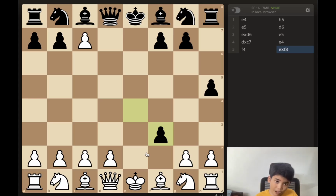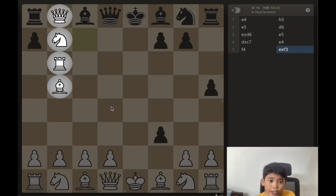This is actually very common. But a pawn can only move forward and take sideways. When a pawn goes to the edge of the board, it can promote. It can turn into a bishop, rook, knight, or queen. I'll tell you the moves later.